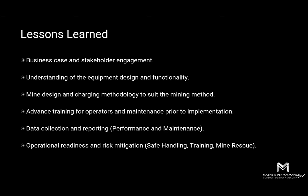So the best way of learning is to get underground and put your boots on and go see it and touch it and feel it. And then potentially operate it if you can, because that's really where you get the real experience. Then the next thing is data collection and reporting.